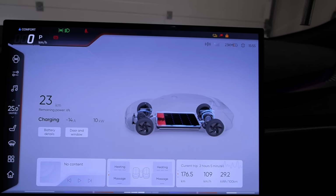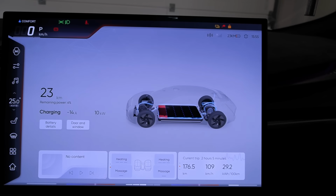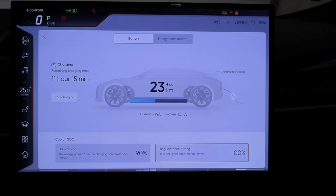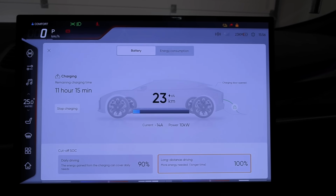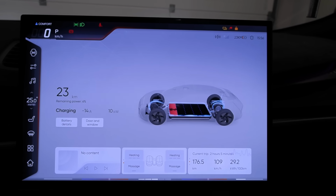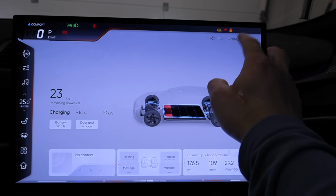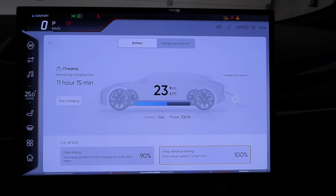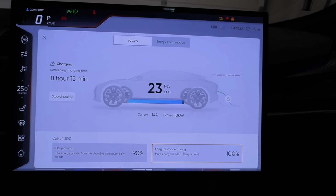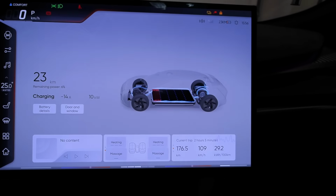But wait, so we have a charging screen here. How long does it take to charge to 100%? Well, you can press here, battery details. Wait, there's another charging screen, huh? So why is there one charging screen here and one charging screen here? Maybe there were two different student groups, one student group made this charging screen and another group made this. Yeah, that could be it, because here we can see that it takes 11 hours and 15 minutes. Okay, and here we can have more information. We can stop charging and do more stuff.